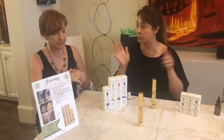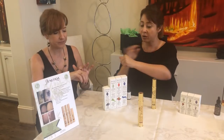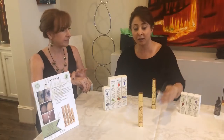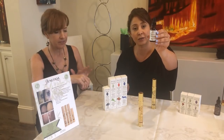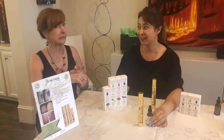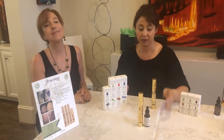So that's two ways of doing it. Okay, so this is a very dry oil. See how it goes on dry, but it'll add moisture, and it'll add a lot of anti-aging ingredients. It's called Natural Beauty. And it makes your foundation go on so nice over it. Yeah, it's very, very smoothing.